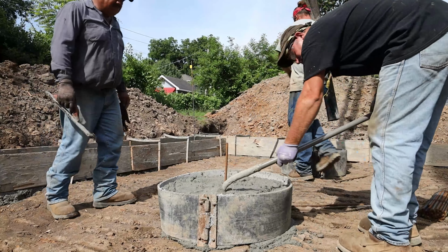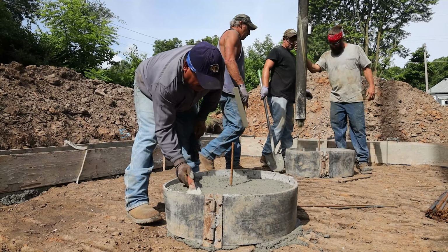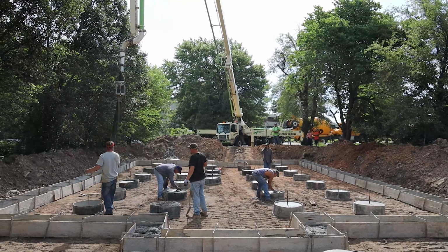Okay, so the bottom floor is going to be about 1,800 square feet. Today we're pouring about 20 yards of concrete for the footers, which is what goes underneath the foundation wall, as well as the piers that will support the girders, which supports the house.